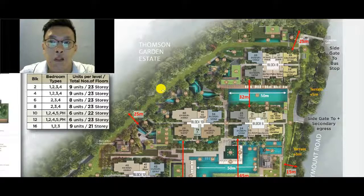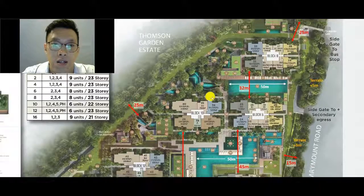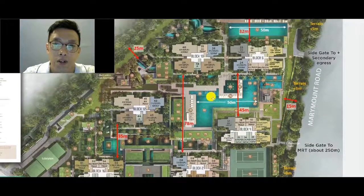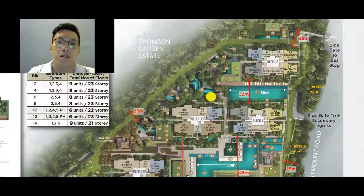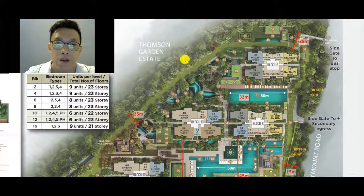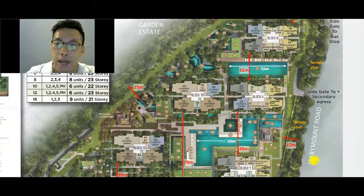Okay, so this is actually the main section that I want to cover. As you can see here, this is the entire site map of the project. It's more or less some sort of a triangle area. These are all the landed estates here. And if you look to your right, this is the main Marymount Road, which is heading towards the Bishan Ang Mo Kio direction, upwards, and downwards is towards Toa Payoh.